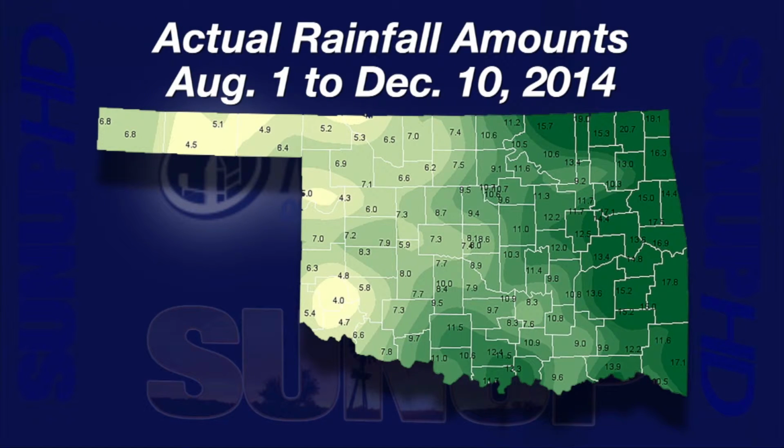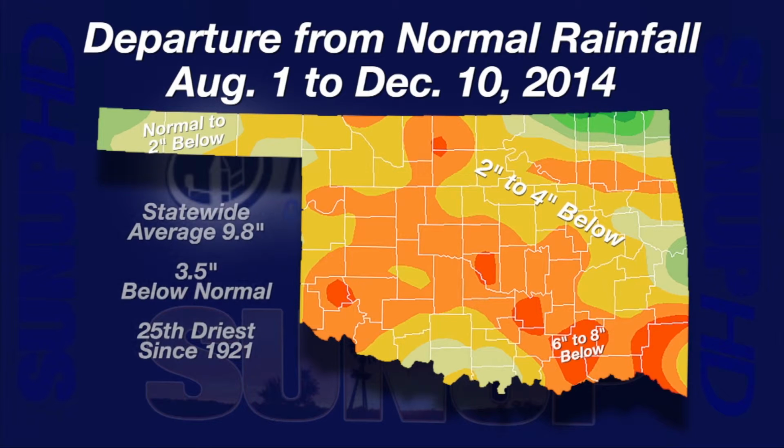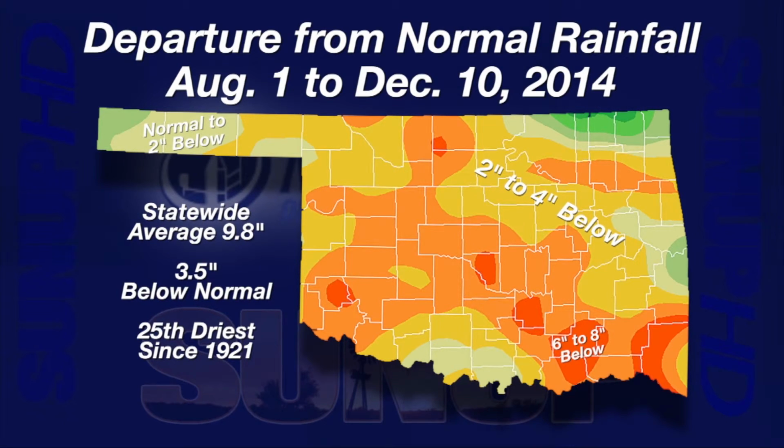So when you look at the statistics since August 1st, the departure from normal rainfall, we've had a statewide average rainfall total of about 9.8 inches, and that's about 3.5 inches below normal, again, since August 1st. And that ranks as the 25th driest August 1st through December 10th on record since at least 1921. So you can definitely see the need for more rainfall.